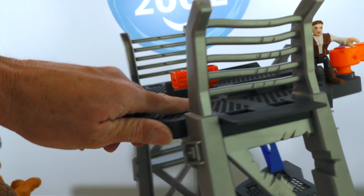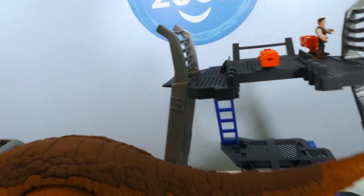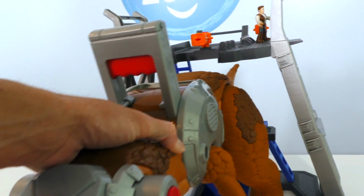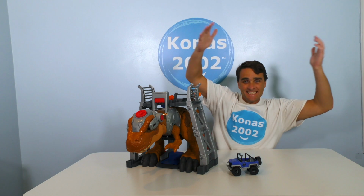And then watch this. When Jurassic Rex is tired and wants to go to sleep for the day, you could just back her up. Come on, Jurassic Rex. You just gotta back up and go inside. And look, she fits perfectly in there. Oh, that's pretty cool. Whoa. Wow, this thing is great.